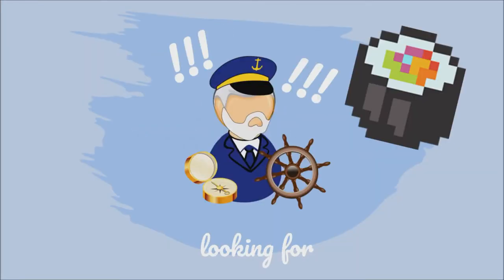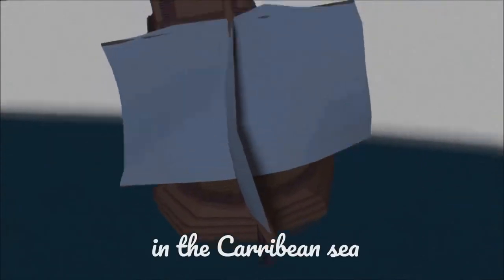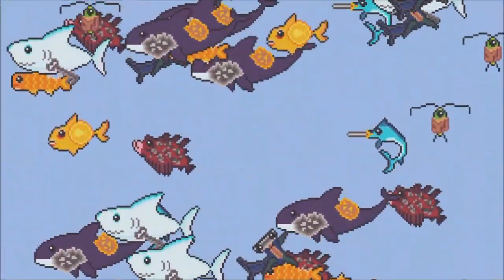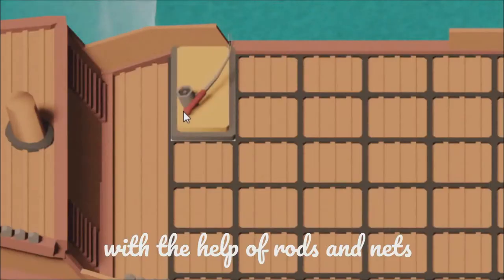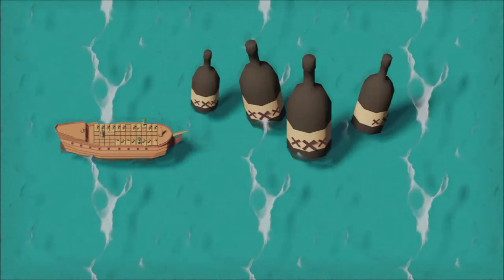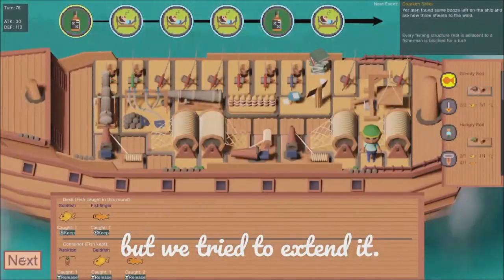Selfish, British guy, looking for sushi buy, gather crew, ship out to Mexico, without a doubt, dangers, no foresee, in the Caribbean Sea, get caught in a heavy storm, I can't take it anymore. We didn't start the fishing, it was always in motion, since there's salt in the ocean, shipwreck, battered, rebuild what was shattered, with the help of rods and nets, fishes are your main asset, as well, must defend, opposing any bad friend, pirates, out of the blue, octopus, drunken crew, we didn't start the fishing. It was always in motion, since there's salt in the ocean. We didn't start the fishing.